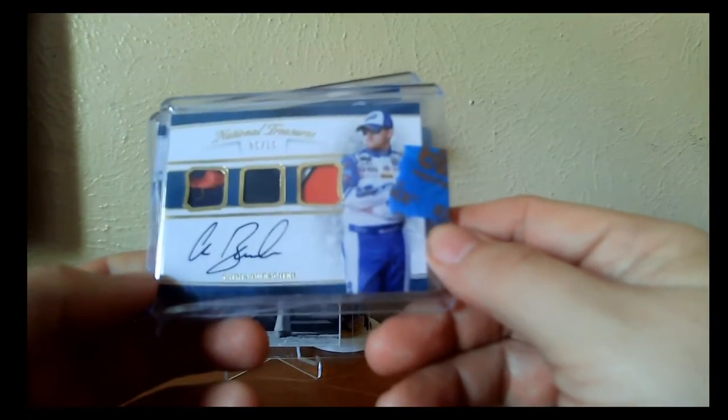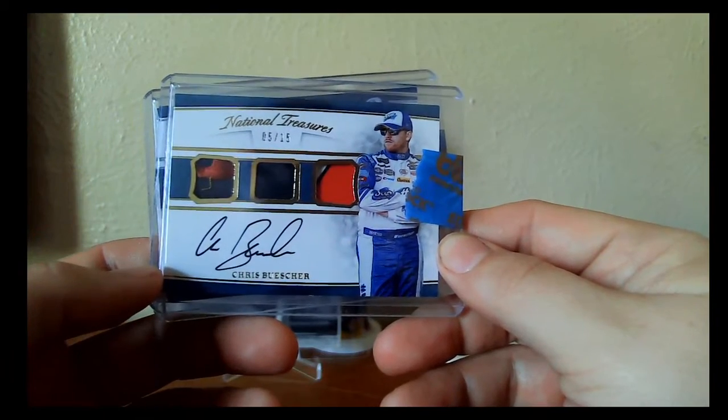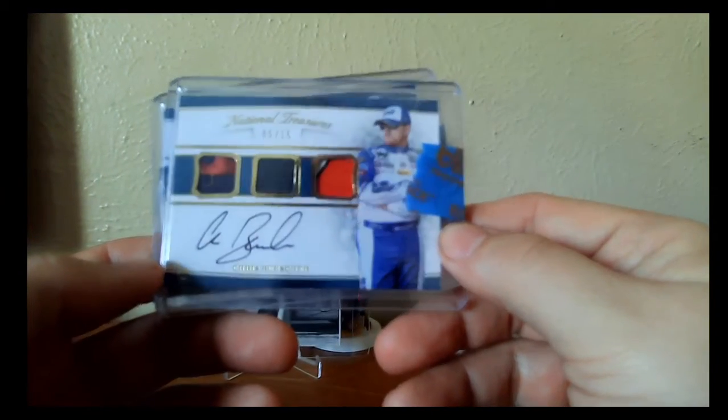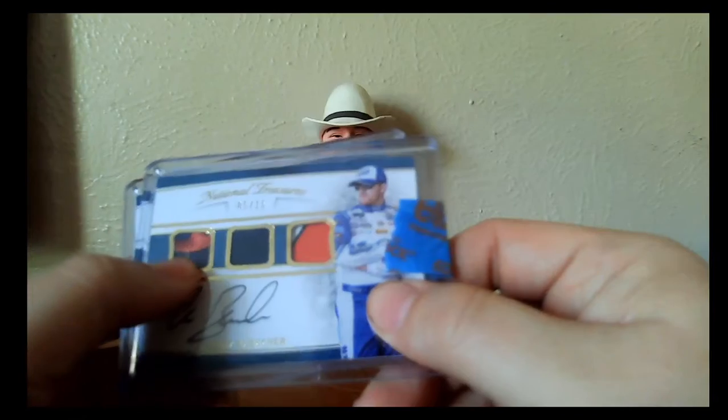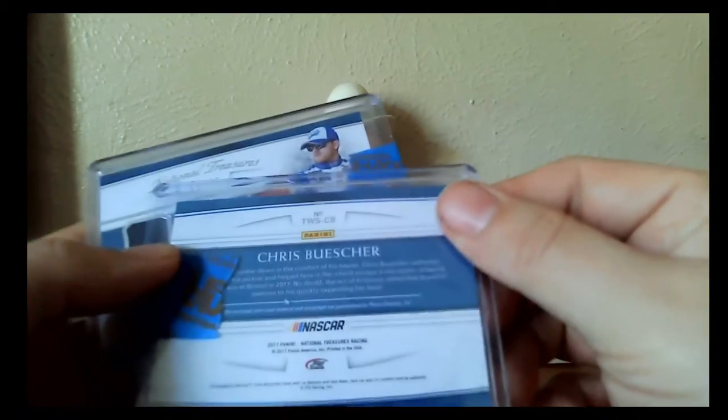But I am, I guess, kind of pulling for, as much as I watch, this guy, Chris Buescher. So this is a National Treasures triple relic card. Guessing that is fire suit, tire, sheet metal.